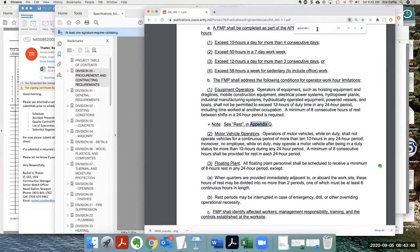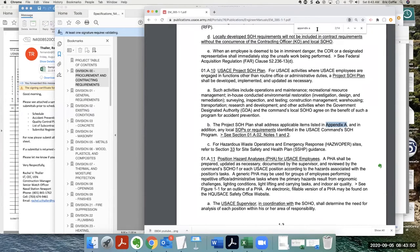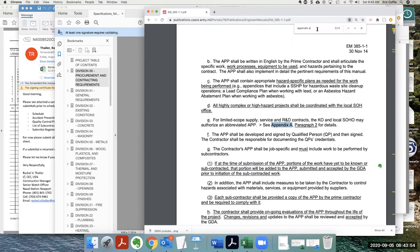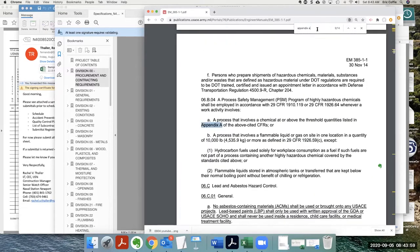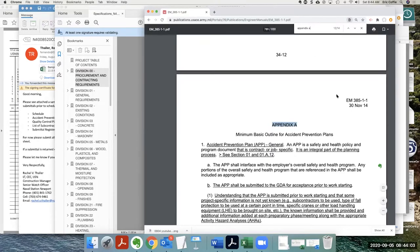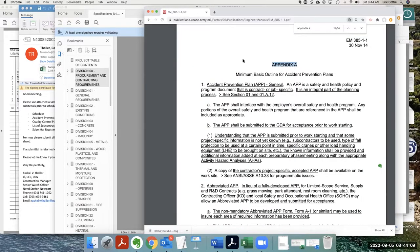So let's look at Appendix A. Where is Appendix A? It keeps referencing Appendix A. When do we get to the... Oh, there we go. Brandon, Appendix A. There you go. So now, listen. In fairness, we skipped through the first 788 pages.